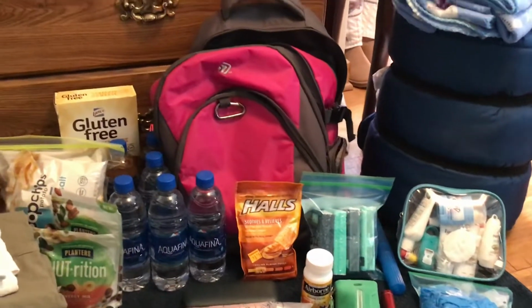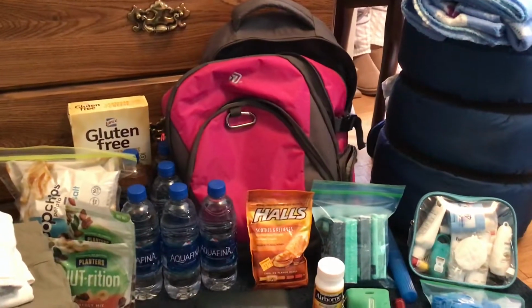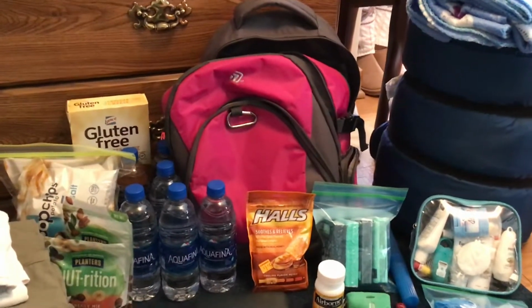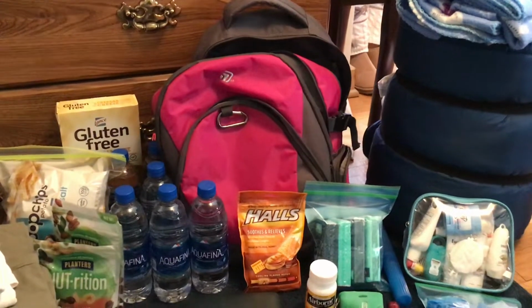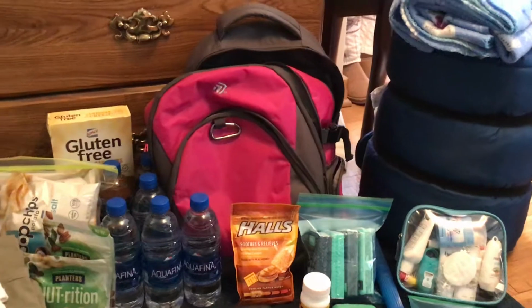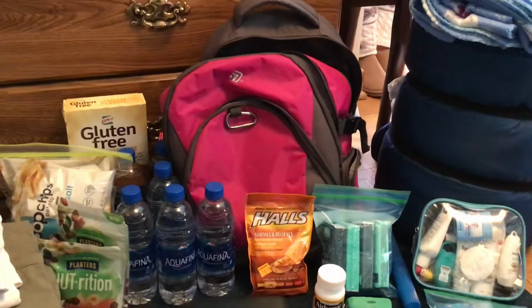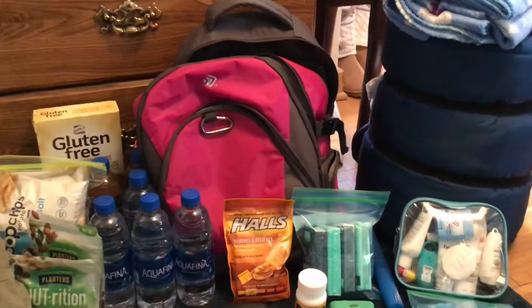So what you want to start off with, of course, is a nice sturdy bag. I'm using a backpack. You can use a duffel bag. Just make sure it's big enough to carry all the things you need, but small enough that it's easy to transport. So that's key. You may have to pack your bag, unpack it, and find something in your house that will be able to contain all the things you need. And I'm saying need with underline because you don't want to pack extra stuff that you don't need. Otherwise, it makes the transporting process a whole lot worse than it needs to be.